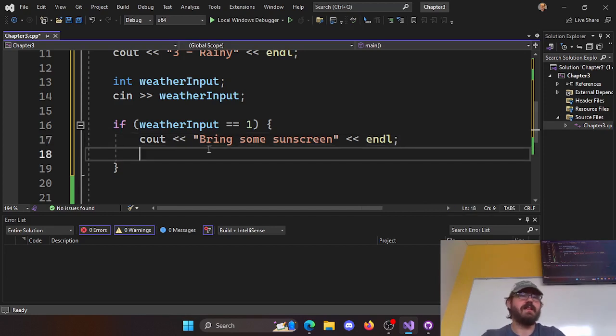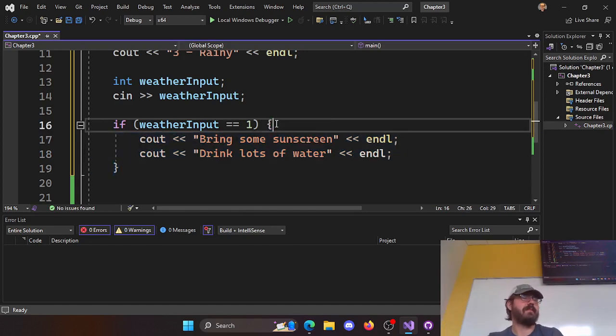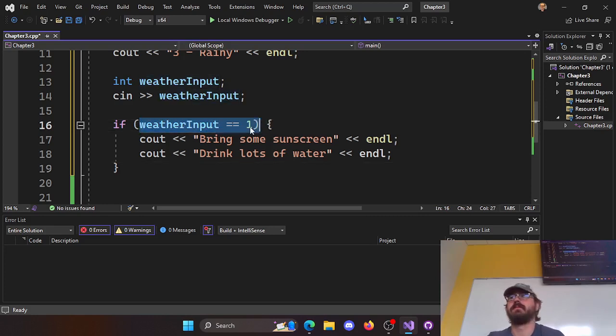All right, so if the weather input is 1, we'll say bring some sunscreen, and then what else should we say? Drink lots of water. Right? You can have multiple lines of code. Now, the code inside of a set of curly braces is commonly known as a code block, a block of code. Right? So everything from the start curly brace to the end curly brace will run if this is true.